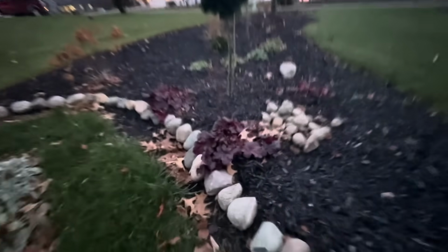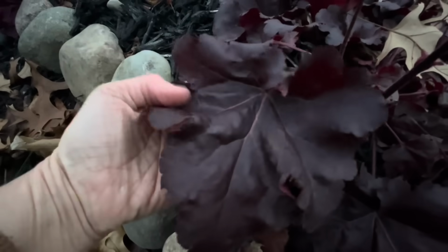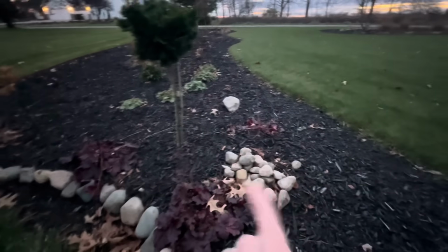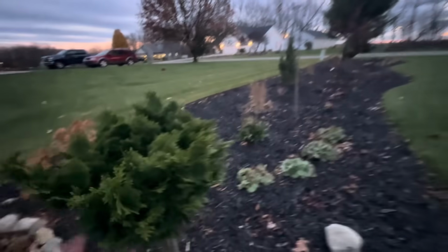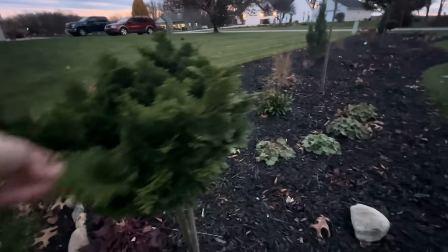And I want to go up here and show you this heuchera right here. This is called Mahogany Monster. Look at how big that leaf is. It's as big as my hand, or bigger than my hand. This is becoming my favorite heuchera. That's just a pile of rocks I found while I was digging this garden bed out. This guy is looking really good. I feel like I might put some burlap around it just in case the deer try to eat it.